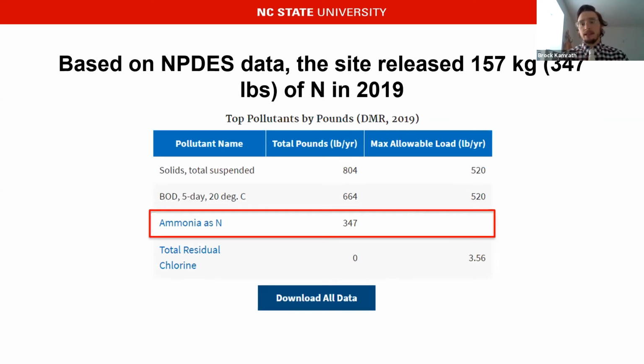So what would you see from their numbers if you wanted to go look at this? How much nitrogen did this site release in 2019? Well, if you went and looked, you would see that the site released about 157 kilograms, which is about 347 pounds of nitrogen. And that's the only number you would have. You would just say that this site probably released around 350 pounds that year.